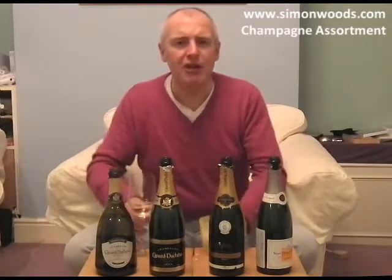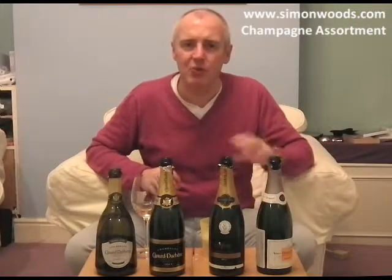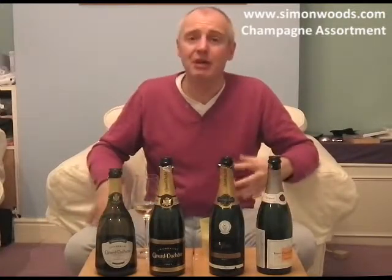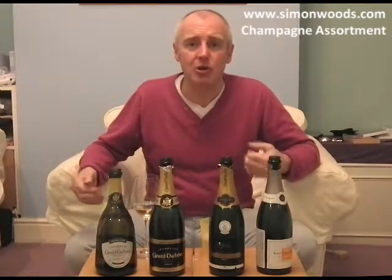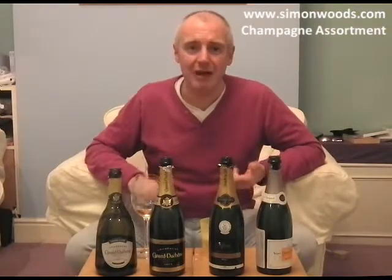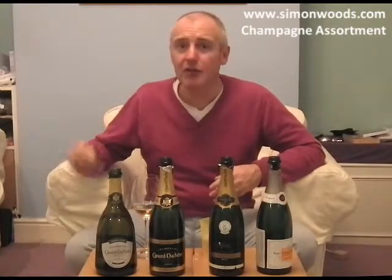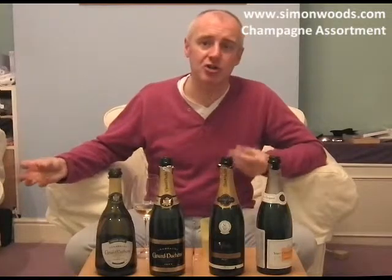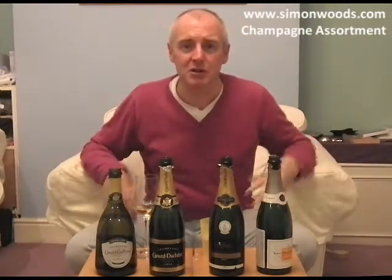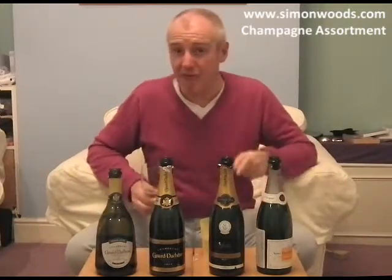Quite a rich raisiny style there. I don't know what the average age of the wines that are used as base wines here is, but it feels quite rich and mature. It's almost as if someone has put a slug of sherry into a regular champagne, a bit of Oloroso, and you've got this walnut cake richness coming through on top of these crystallised fruit characters that you associate more with regular champagne. I actually prefer this to the Roederer.